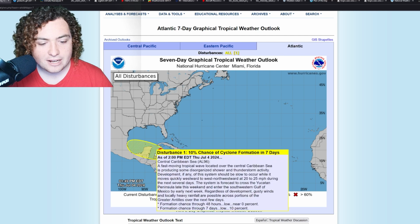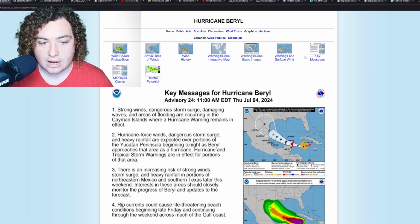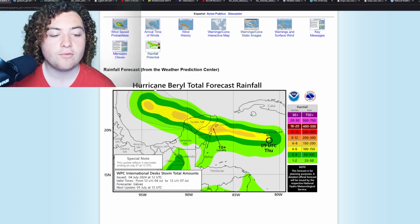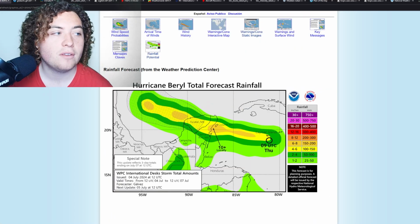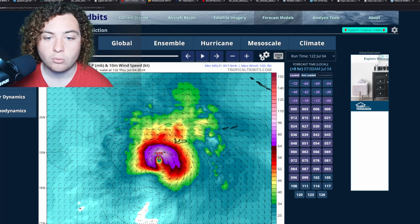Matter of fact, what's the NHC forecasting for rainfall across a lot of these regions? I want to go ahead and pull up their graphics right here, rainfall potential. Yeah, they don't have it officially up for Mexico or Texas yet, but they definitely will in the next day or so. So I would keep a very close eye on that as we get more data and more information.